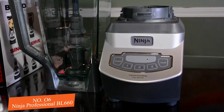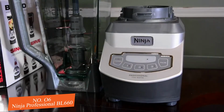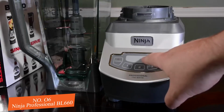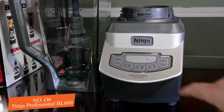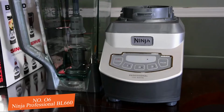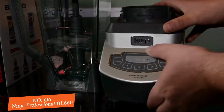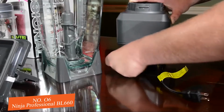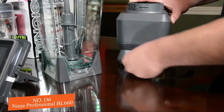As you can see, from left to right we have the power, and we have 1, 2, 3, which are just different speeds. Right above that we have the single serve, and then we have the pulse, which is just on, off, on, off. If we take a look on the back, we have a place where we can actually stick the cord in just to hide that, say if you're not using it. It's a nice feature. Keep the cord out of the way.